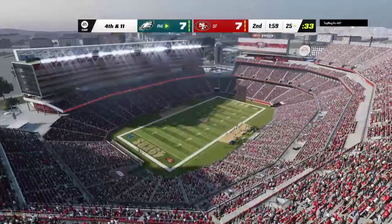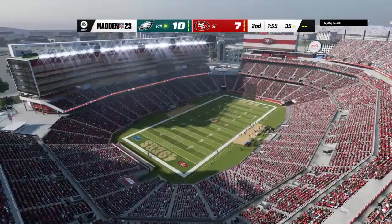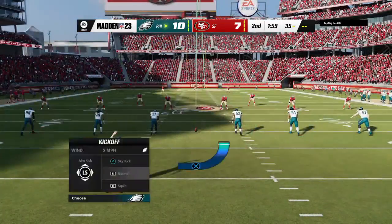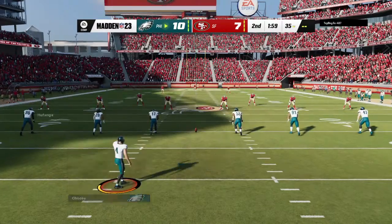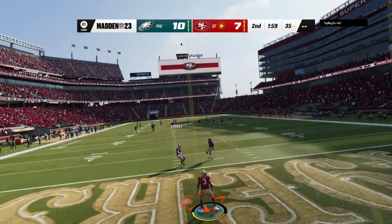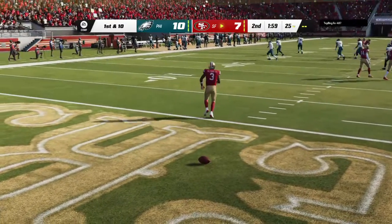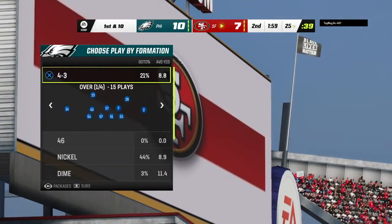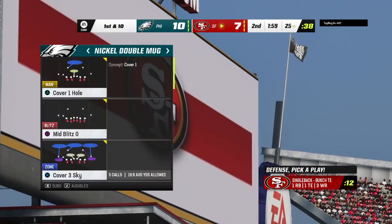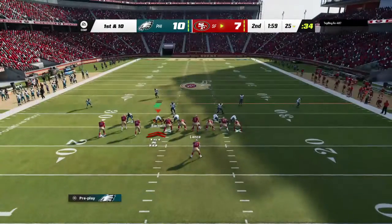The kick by Elliott is good. Second quarter action with 1:59 remaining. After the field goal, here's Elliott to kick it away. The football will come out to the 25 as McLeod will not return it. The San Francisco offense ready to start their next drive.